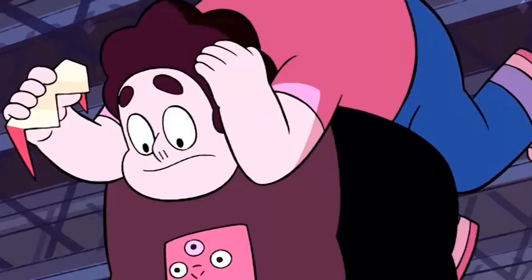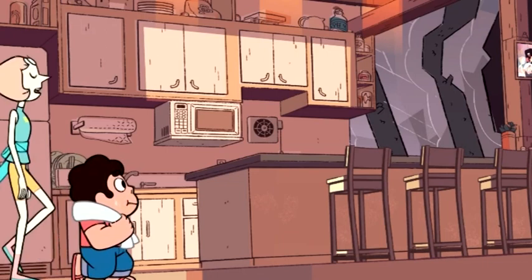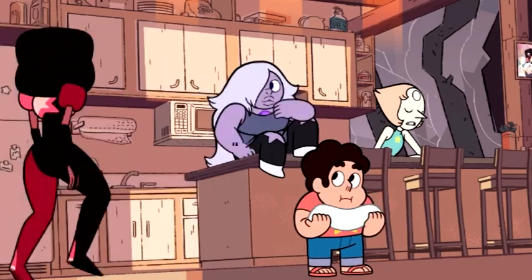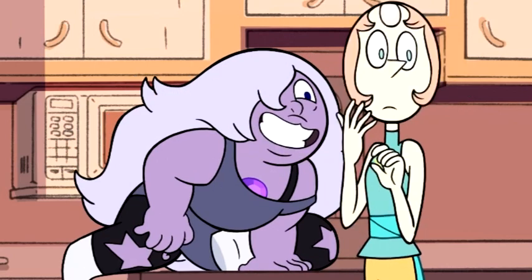That's rare. Oh my gosh! I don't get it. I thought I almost had it. Nobody expects you to be able to perform fusion right away, Steven. Yeah, it's really hard, even for us. Not for me. Pearl, look at Garnet.